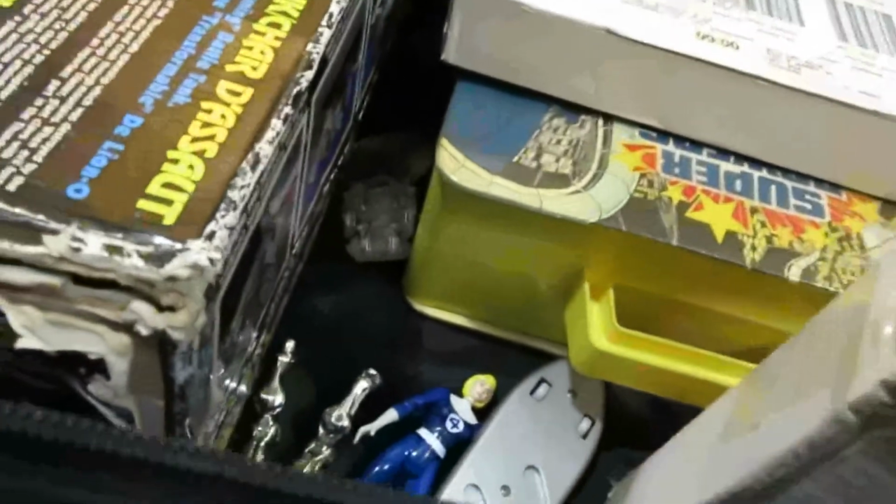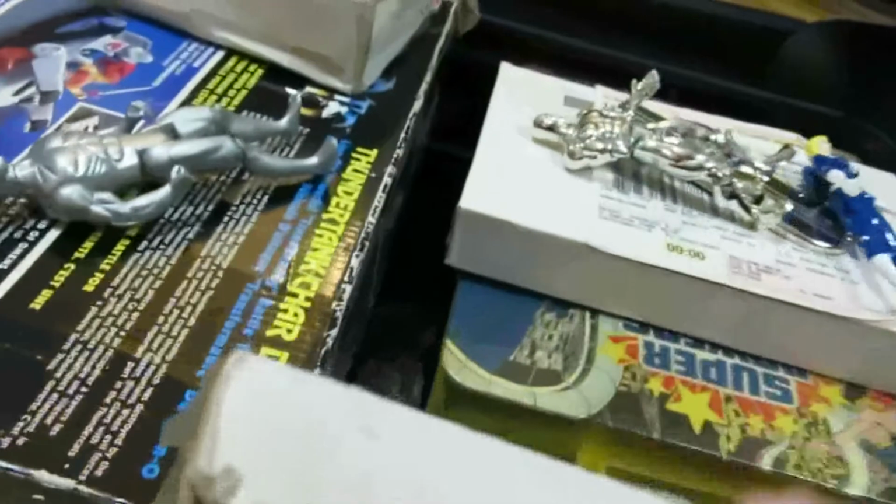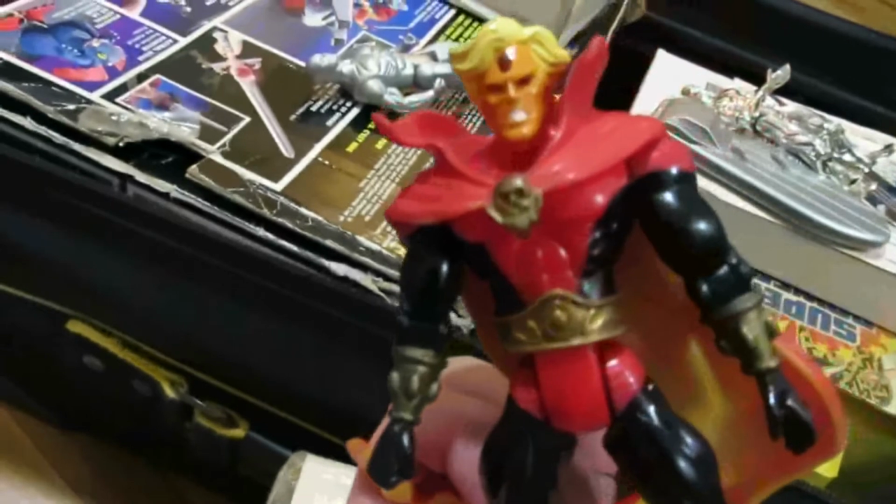But you can see Marvel superheroes, bunch of stuff. So who is in this? Oh, Silver Surfer. This might be the Fantastic Four. That's the wrong Silver Surfer. That's the right Silver Surfer for the board. And she fell out. Here's the right board. So I'm thinking this is a Fantastic Four box set. Am I right? No. Adam Warlock.